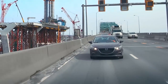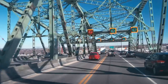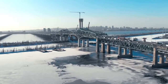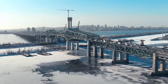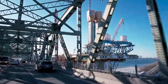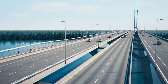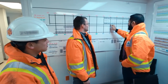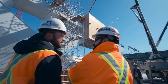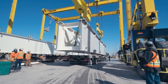Jack Fury works for the HOCHTIEF subsidiary Flatiron, which is a member of the construction consortium in Montreal. The existing Champlain Bridge has one of the highest levels of traffic in Canada, with over 50 million vehicles crossing it every year. The new bridge, with a length of 3.4 kilometers, will be built within 42 months. In order to stay on schedule, concrete and steel parts were prefabricated in a modular process.